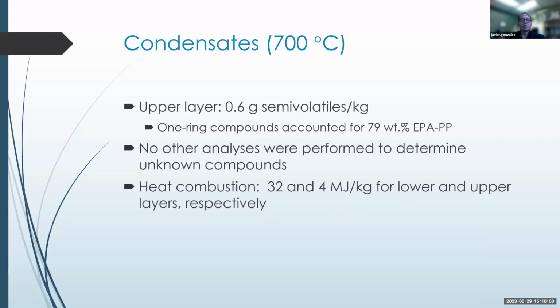The upper layer only had 0.6 grams of semi-volatile compounds per kilogram, and 79% were 1-ring compounds. I have to mention that no other analyses were performed to determine non-target compounds in the condensates. And the heat of combustion was 32 and 4 megajoules per kilogram for the lower and upper layer, respectively.